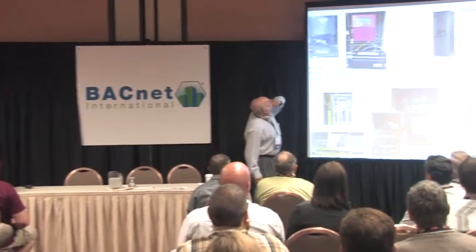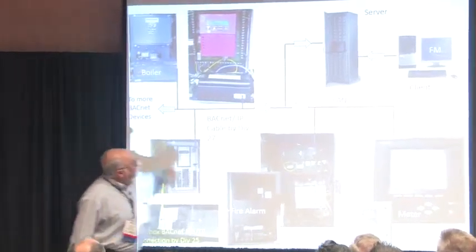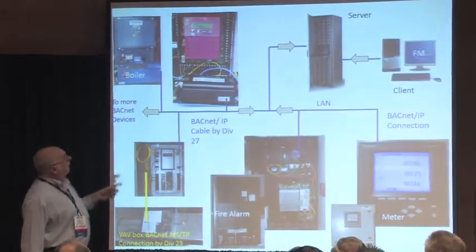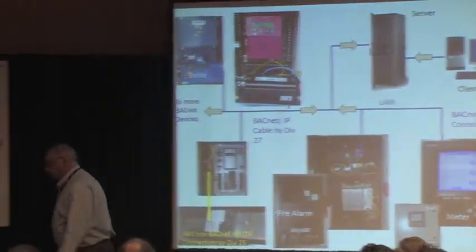as an approximation. Okay, IT support is critical to allow BACnet IP devices to run on the enterprise LAN. So here we have a series of devices. We've got fire alarm over here, Fire Eyes, that's boiler controllers. We've got a Schneider meter over there. Okay, all these are networked together to a server, and then there's a client you use to talk to the devices.